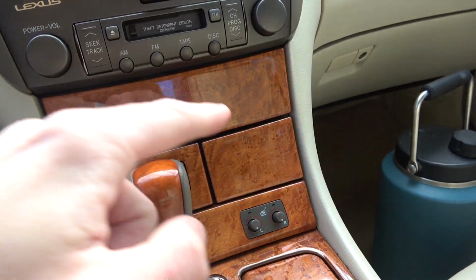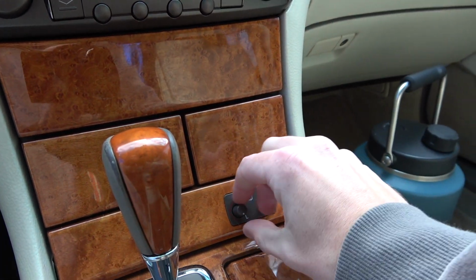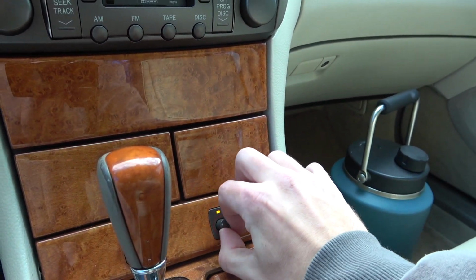So my fourth favorite feature on the LS430 has to do with the heated seats, and these things work really, really well. I mean, there's over 20 different adjustments from bottom, scrolling it all the way up.